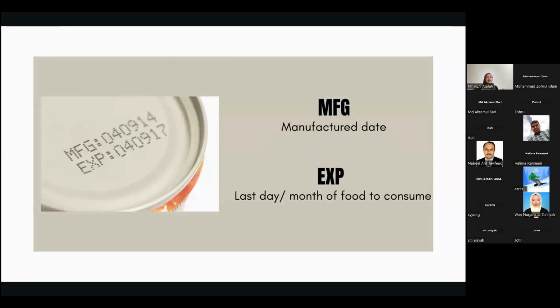So for example, at least you can get a guess. This product was made 2 years ago, so the best time to consume it is within 2 years. After 2 years, maybe you can dispose of that product. You cannot take that product, maybe the quality is not good enough.